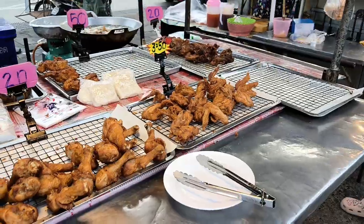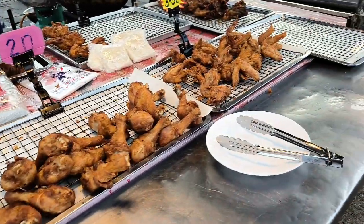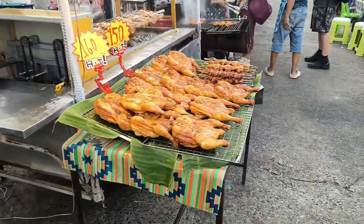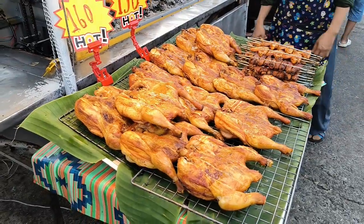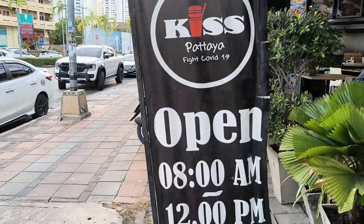This is the chicken row right here. You want chicken, this is where you need to be right here. Chicken row. Where no chicken is safe. Hello, chicken. Looks delicious. Tilapia. Charcoal. Kiss is here. In Pattaya.